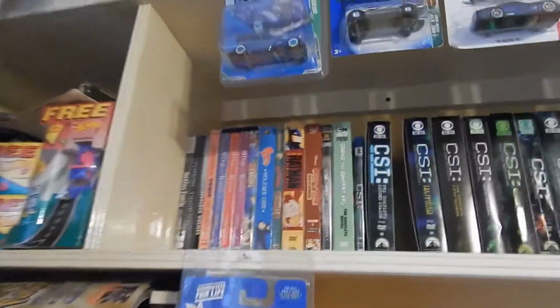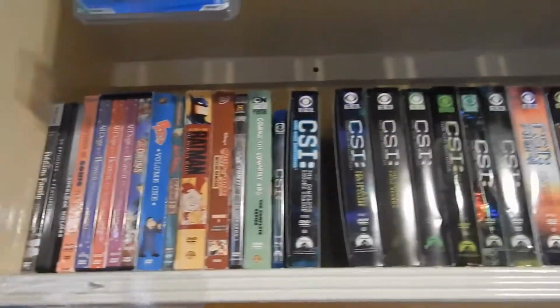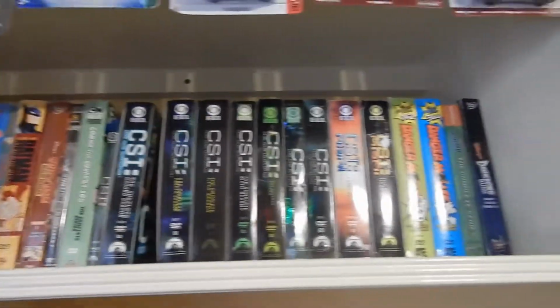So, there's really no point. This is where I'm now keeping my DVD sets, TV shows. One of them was missing because I'm currently watching it.